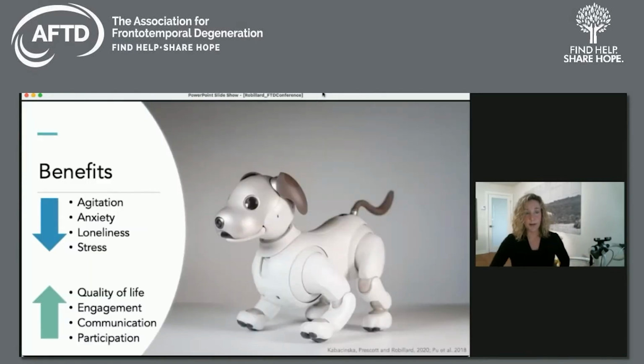So we know from some research that social robots can have some benefits for us. Interacting with social robots can decrease agitation and anxiety and loneliness and stress. And these things are so important right now during COVID. And we've definitely seen an increase in the uptake of these devices for these reasons. We also find that they can increase our quality of life. They can increase our engagement, including with one another, including between humans. They can benefit our communication, our verbal communication, and they can assist with participation in social activities. And so there's a lot of potential reasons why we may consider using a social robot.